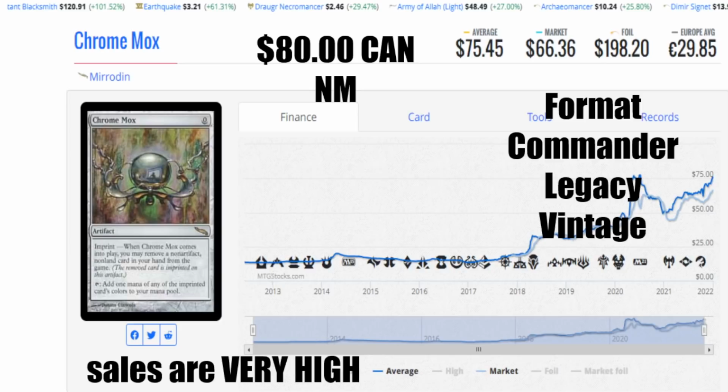Foils were harder to get back then. Recognize that old foils are going to have an increased price hinge to them. If you get your chance to get one and trade for one, hold on to it because it's going to appreciate in value. Right now, €29.85 to get your card. Sales are very high. I checked in with a couple local stores. They've been sold out and nobody's trading them in, which is interesting. There's not a lot of trading on this card. People are holding it, which means they're using it in decks.